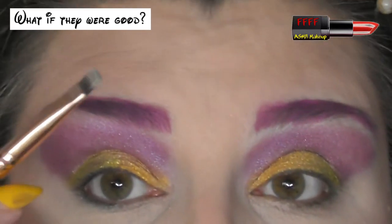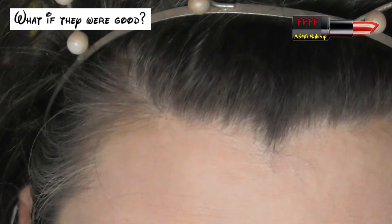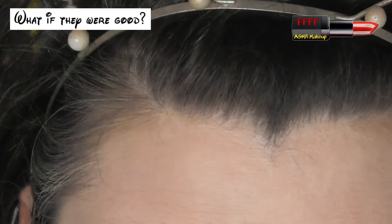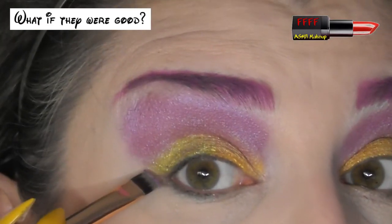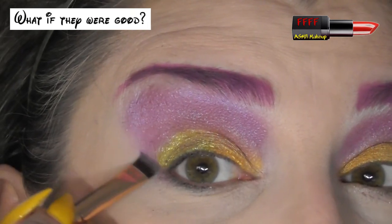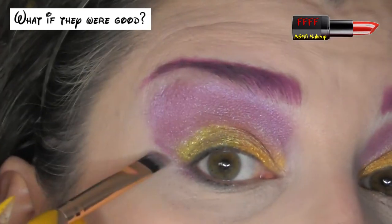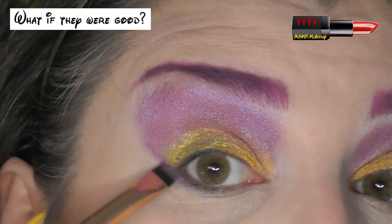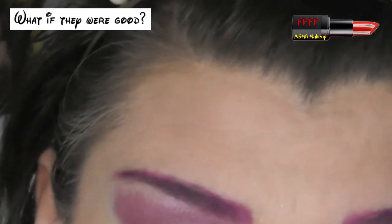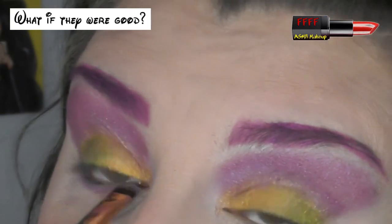Right, going in with my flat top brush. And I think I'll go in with Wicked. And I'm gonna literally draw a little bit of a line there. Just at the edge. And then continue the colour along underneath my eye.